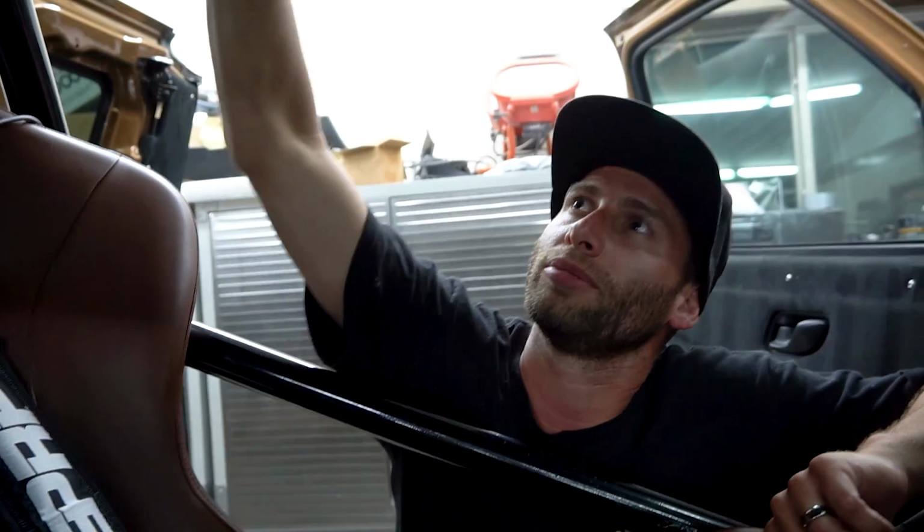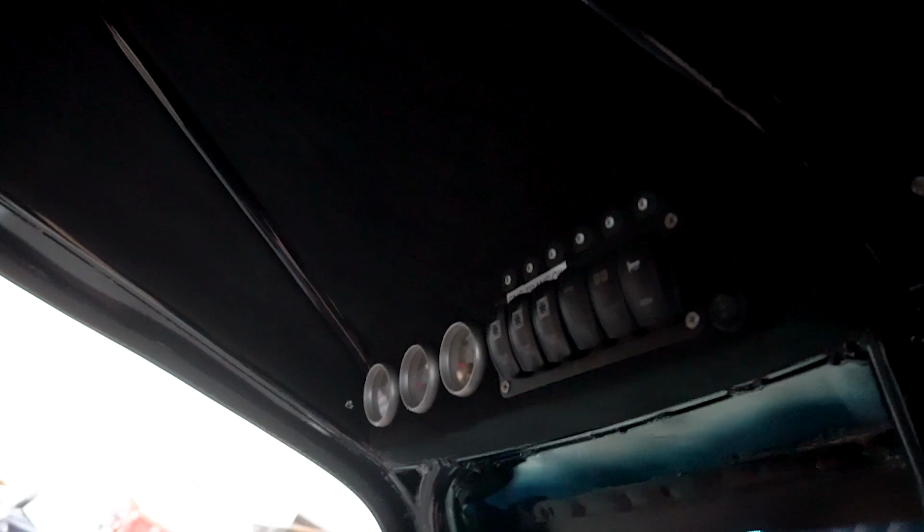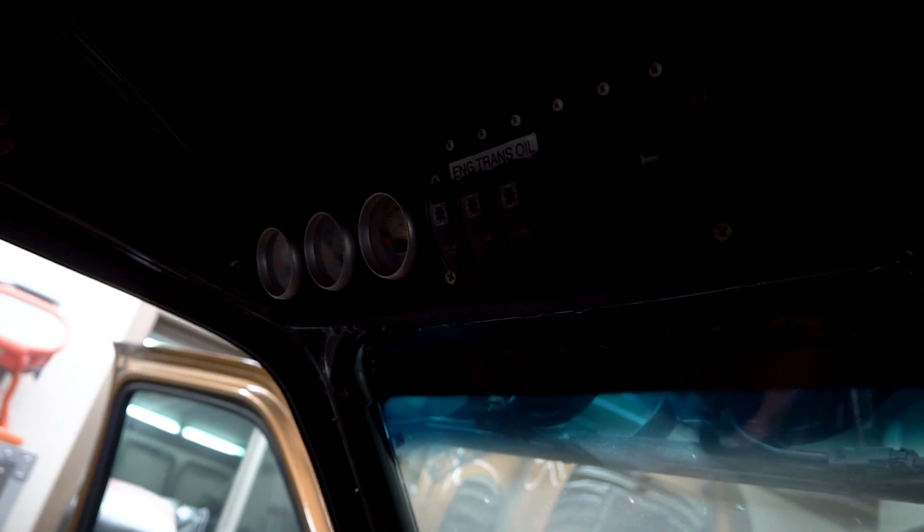But no, honestly, this looks so great. Suede wrap panels up here too. All those got ballistic mat on the backside too. I just wanted a really quiet, not tinny in here. What's up with the gauges up here? Explain, please. That's my flight control center right there.